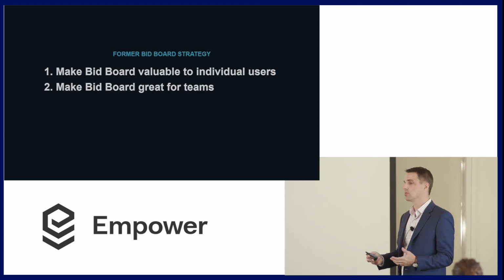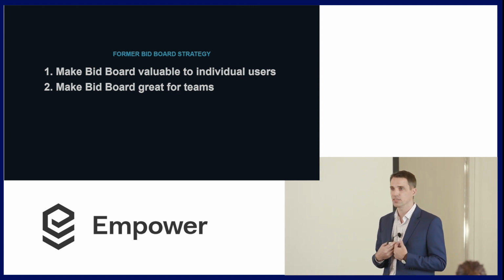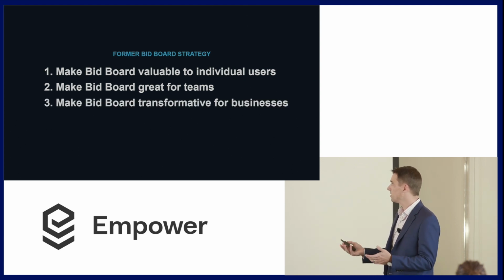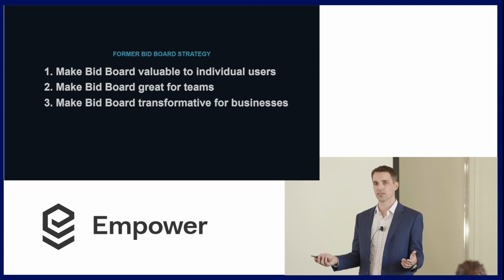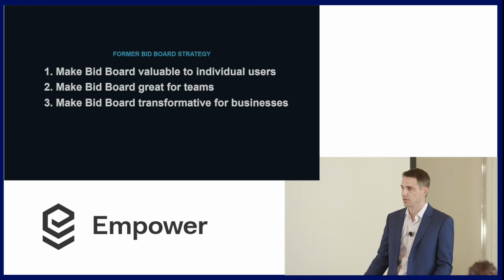And then we were going to make Bidboard great for teams. So once someone has adopted individually, share it across your teams. We've seen that work in a lot of businesses. And then make it transformative for their whole company. So kind of this land and expand idea. We thought that was a great way to start.